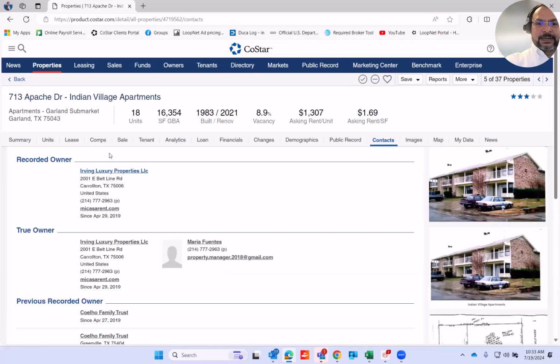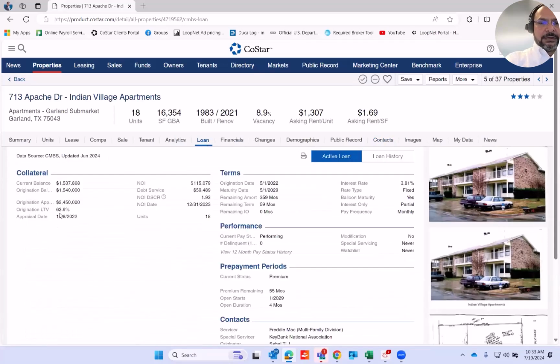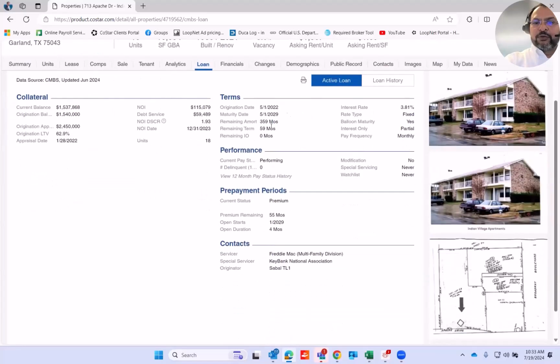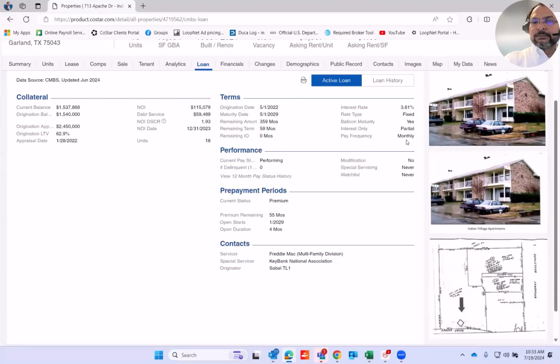Another property. You can go into the loan documents, see what we have. DSCR 1.93, nice appraisal value. Performing. They have 59 months remaining. 3.81. It's a fixed pay frequency monthly, interest only partial. So they can survive this. When they're coming up for renewal in 2029, it would be difficult. So we can see this is coming in at 7 years.